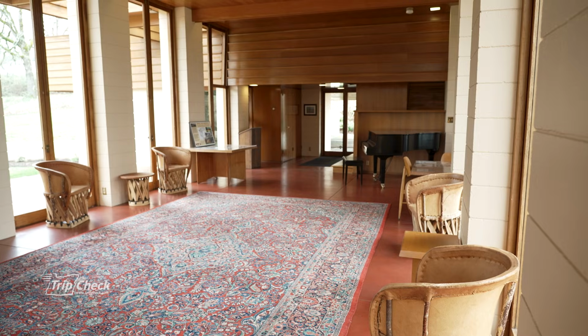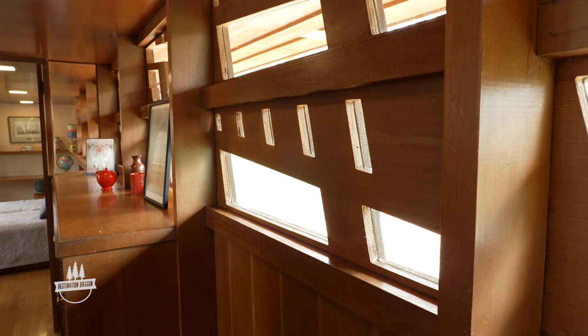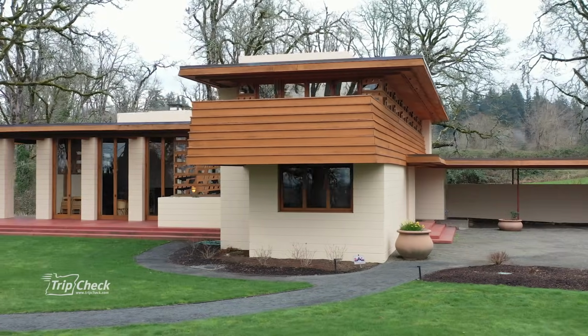The main signature element of Frank Lloyd Wright is its horizontal orientation. Everything's done to accentuate the horizontal line. Big overhangs, you know, the fascias, the eaves of a house tend to be right above the window line.